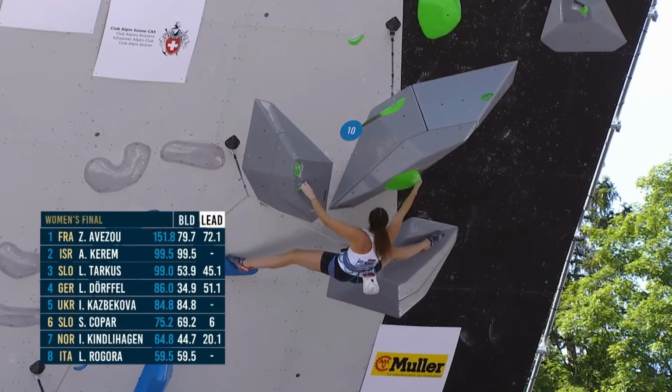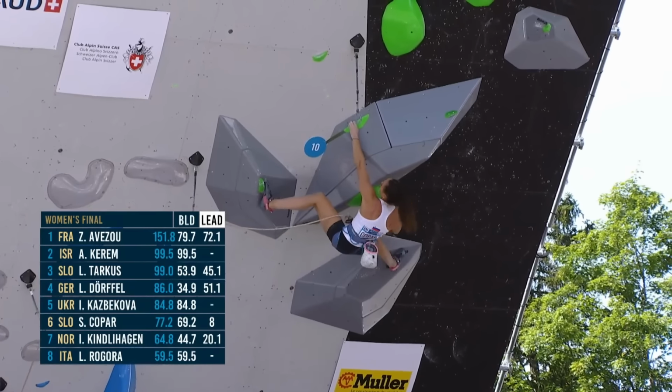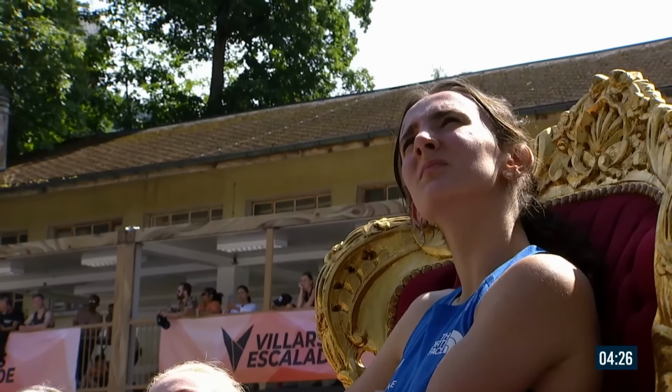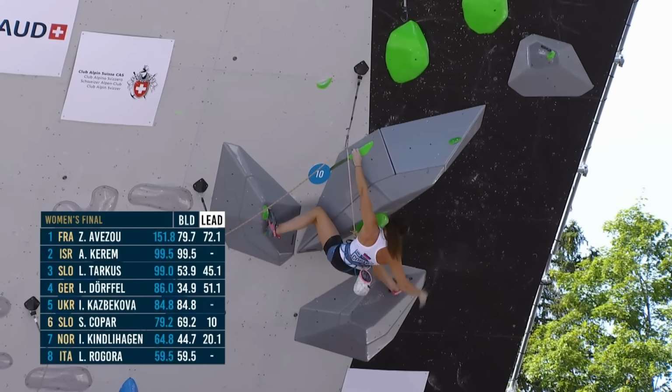Out towards the side pull. Big splits move. She brings the weight onto that right leg and just flags outside with the left leg. More points here. She'll make the clip first before moving on. There is our current leader, Zelia Avezou, in the throne.